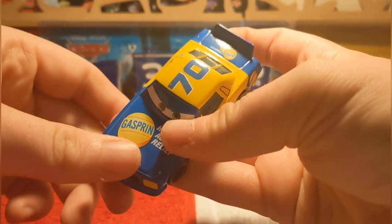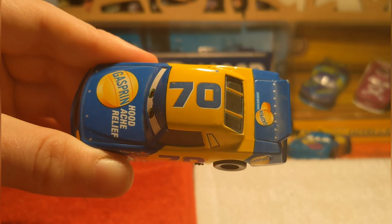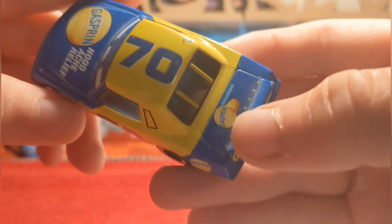Looks amazing. The only car that I think doesn't have roof flaps. You can see, no roof flaps, which is a bit weird for a Piston Cup racer not to have roof flaps. There's the window bars. On the back it says Gasprin Hood Headache Relief again. Of course, got all the dust.